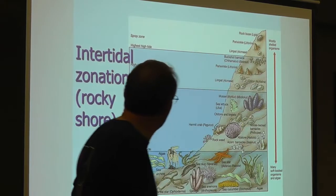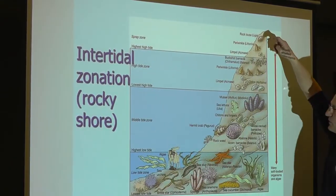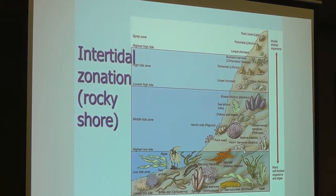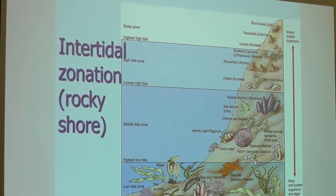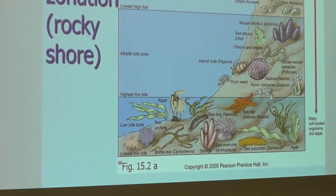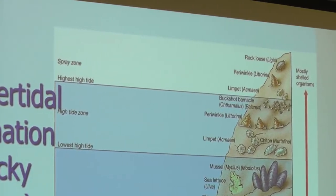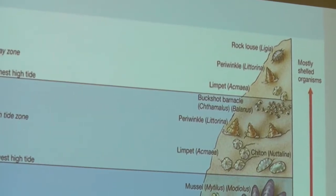And down here you can again see the diversity keeps on getting more as you go further down. You get sponges and slugs and sea stars and all kinds of weeds. And the other thing here is that things up at the top are pretty much all shelled. Right? A lot of the things that are living up in the high tide zone are shelled.